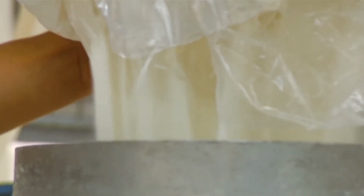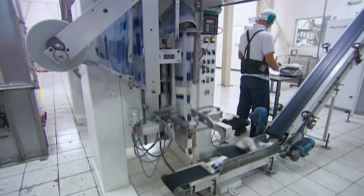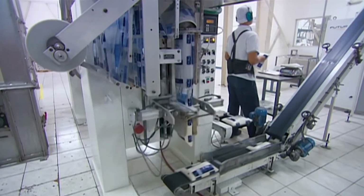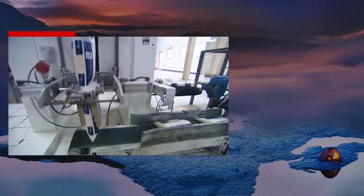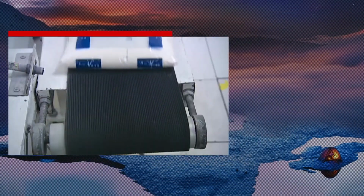It feeds an automated packaging machine which fills a series of 2-kilo plastic bags, seals them and separates them. This packing facility produces 200,000 bags every day. That means processing 400 tons of white sugar daily.